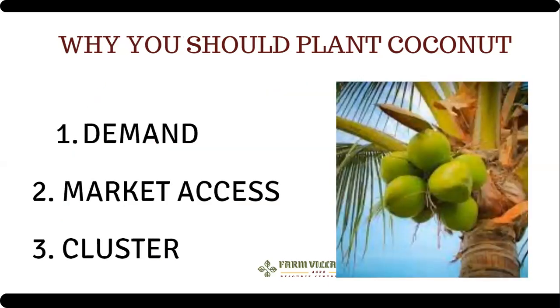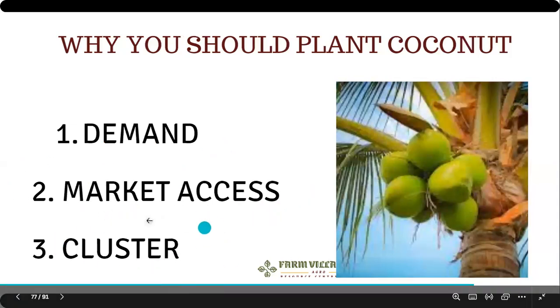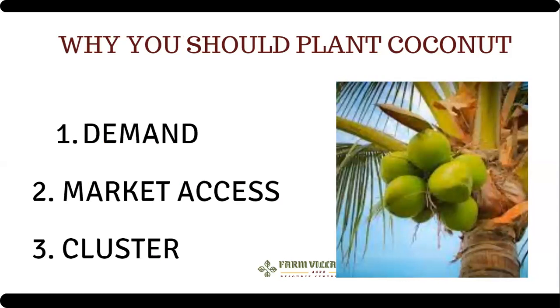Now, why you should plant coconut, we've discussed it. We've talked about how the demand is extremely high. For all those things, the demand is high. There's market access. And then the third one, we have a cluster that is supporting you. Now, let me tell you about the cluster. Because when I say cluster, people will say, will you plant for me? No. Our cluster does not plant for you.